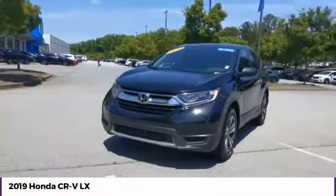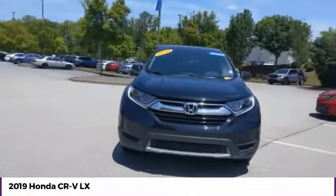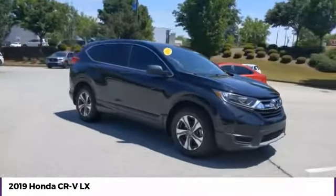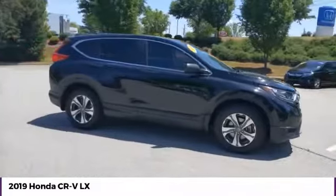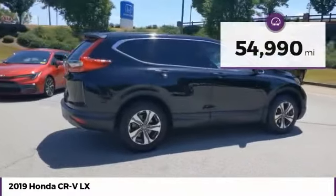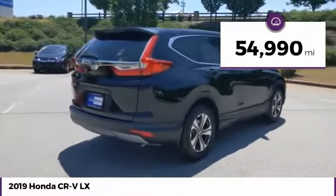We are pleased to show you the 2019 CR-V. CR-V, a top recommended vehicle because of its car-like driving manners, good value, cool technology, and comfy interior. This vehicle has less than 55,000 miles.